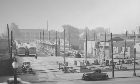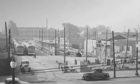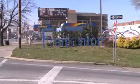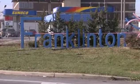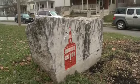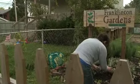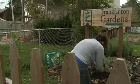Columbus's oldest neighborhood is Franklinton, across the river, just west of downtown. It has some opportunity structures, but it needs a catalyst to transform it. Mayor Coleman thinks he has the answer. We need to transform Franklinton into a new, young professional, creative class district, unlike any other place we have in the city. And we're about the process of redeveloping Franklinton into a really cool, hot, funky place.